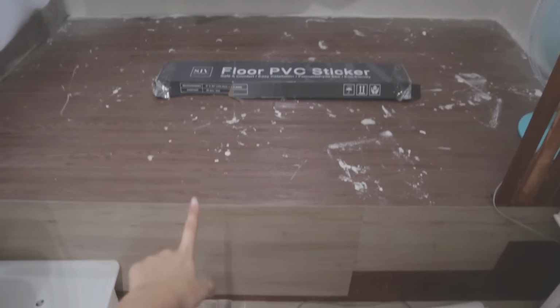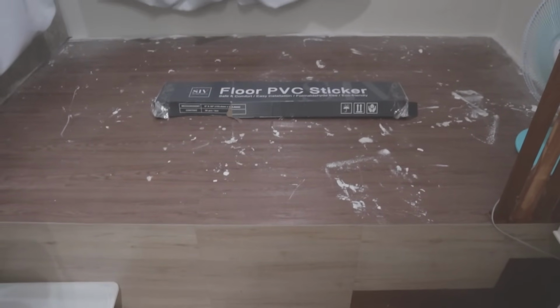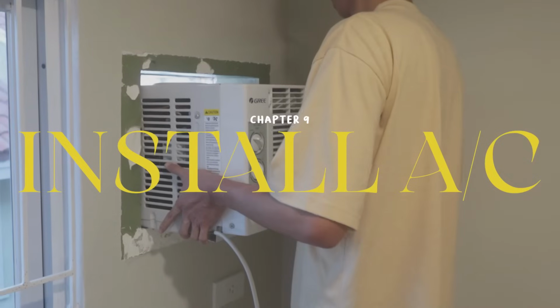Now it's time to finish my bed frame and change the vinyl tiles like this one, so that I can put my mattress on top already and finally sleep in my room.